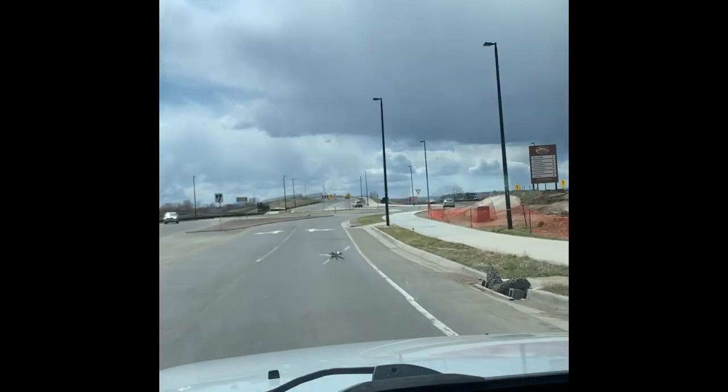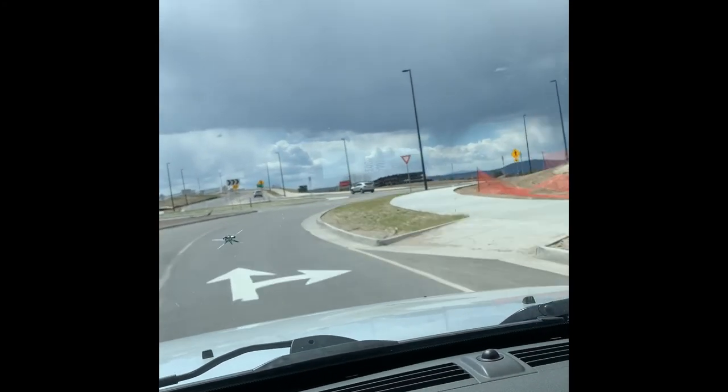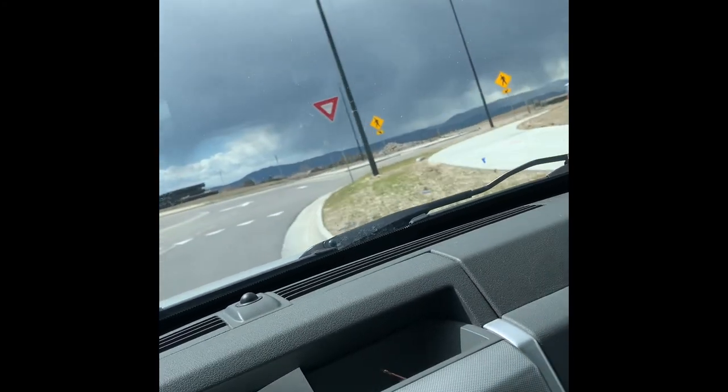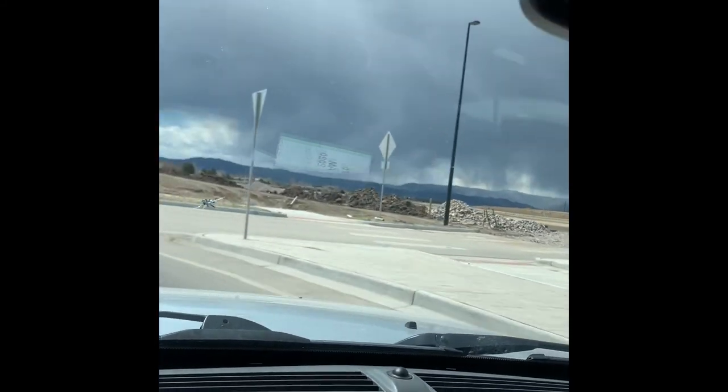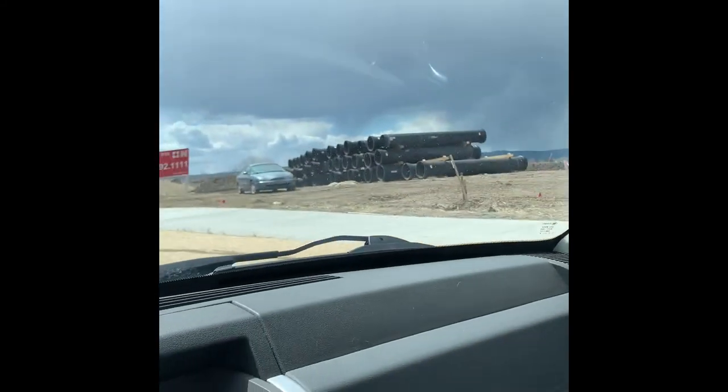So this is actually a brand new roundabout that was just put in. Eventually from this point here, they will have some more commercial going in here by the school.